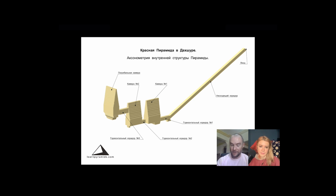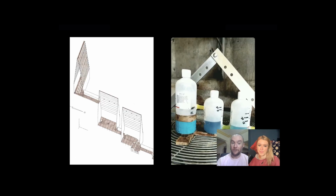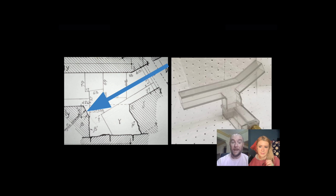And if you go to the next slide, I have a friend, John, who has started to model the fluid dynamics of the red pyramid. And it works exactly the same way that I have proposed it would work. And this was his first model. It's a very rudimentary model. If you go to the next slide, he's now making a full model of the red pyramid to demonstrate the fluid dynamics out of acrylic. And it works exactly the way that I have proposed.